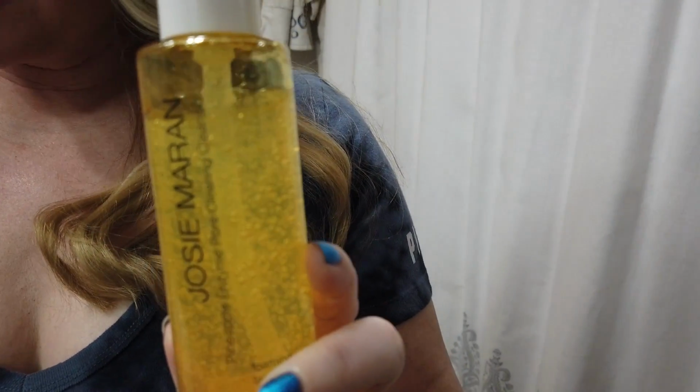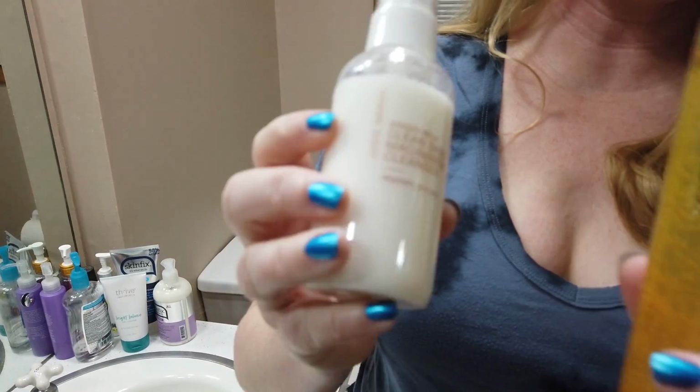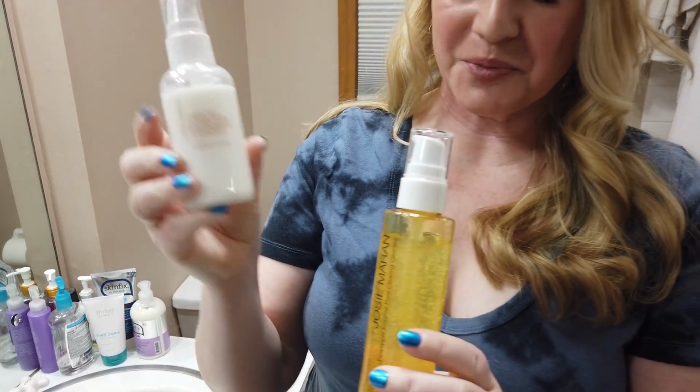Hello, so today I thought I would do my first impressions of the Josie Maran Pineapple Daily Cleanser. And actually the brand has come out with a couple cleansers recently. They've got this one and the Argan Milk Niacinamide Cleanser, which, really quick, if you have to choose between the two, I like the niacinamide one a lot better.